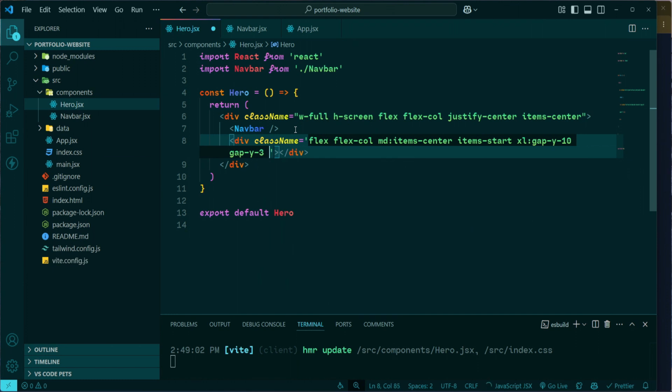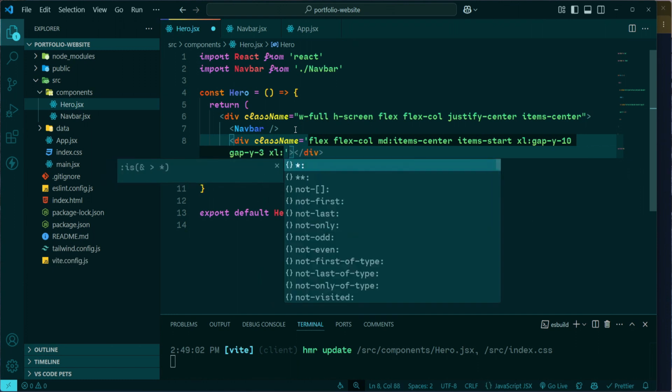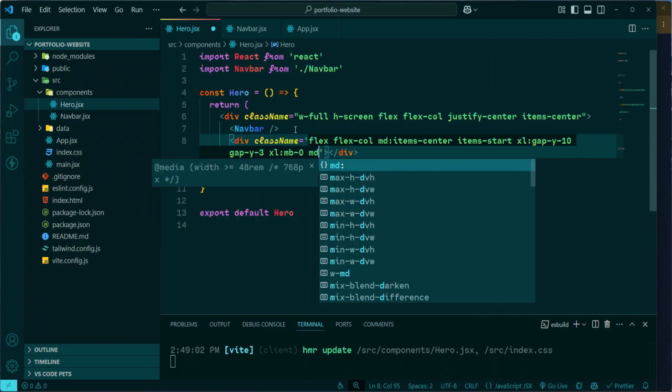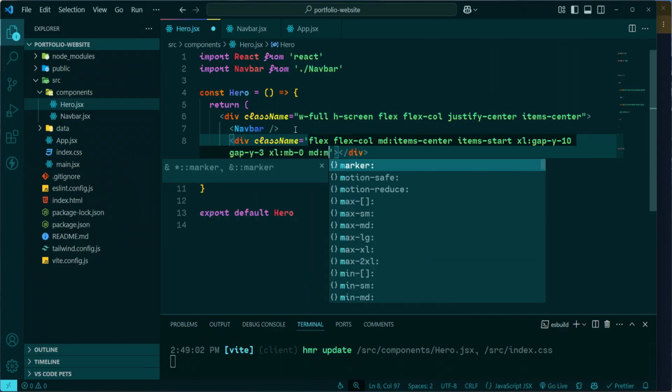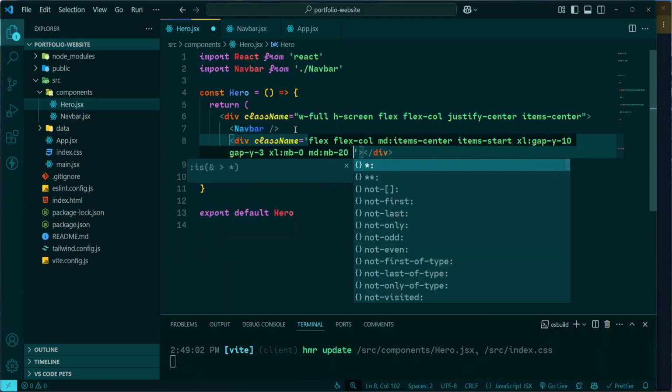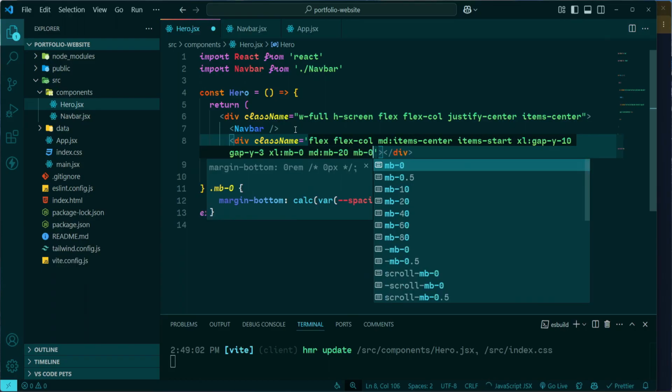Next, I'm going to define Excel breakpoint and then margin bottom equal to 0. As for the empty breakpoint, I'm going to add here margin bottom equal to 20. And then for smaller screen sizes, we need margin bottom equal to 0.